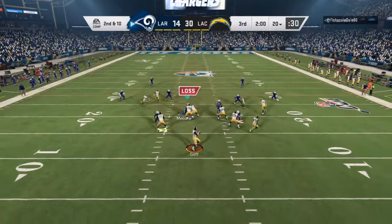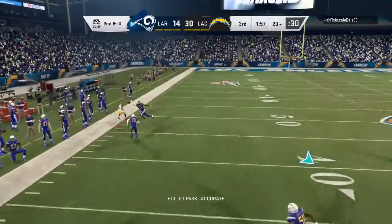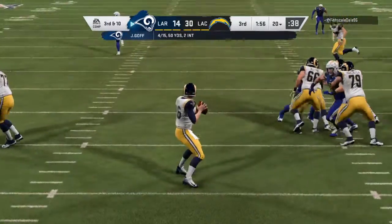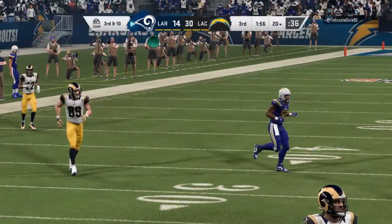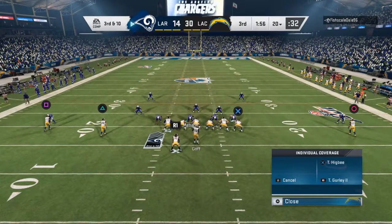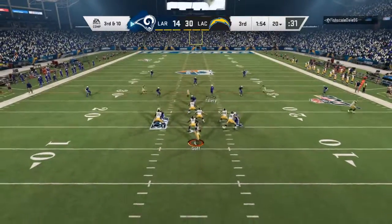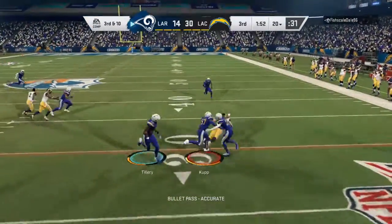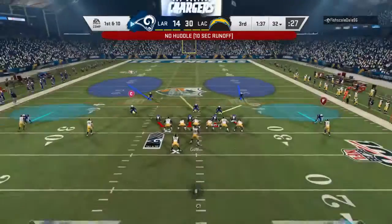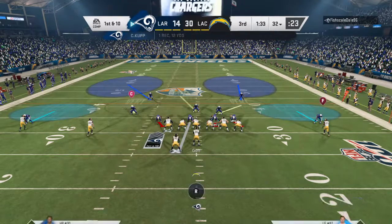2nd and 10, Goff again. That's going to be knocked away and incomplete. Nasir Adderley making like his Hall of Fame cousin Herb as he gets a hand in to knock it away. Now they face a 3rd and 10 after back-to-back incompletions. Now Goff. He'll get this complete to Cooper Kupp. It's the first catch of the game for Kupp, and he's got a first down. From the 32 now, here's 1st and 10.